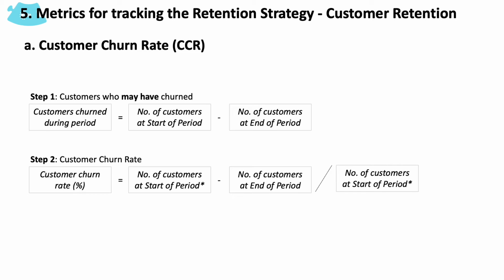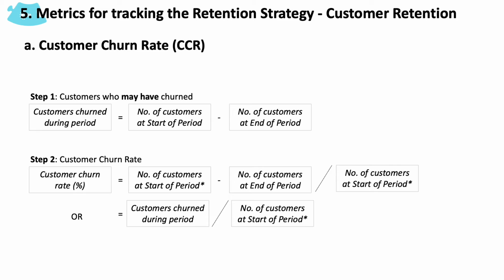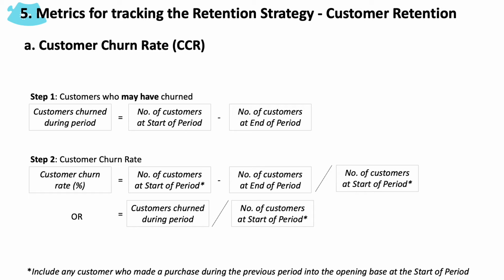The customer churn rate is computed as the difference between the number of customers at the start of the period and those at the end of the period, divided by the number of customers at the start of the period, or customers churned during the period divided by number of customers at the start of the period. You may consider any customer who made a purchase during the previous period as being part of the opening base at the start of the period.